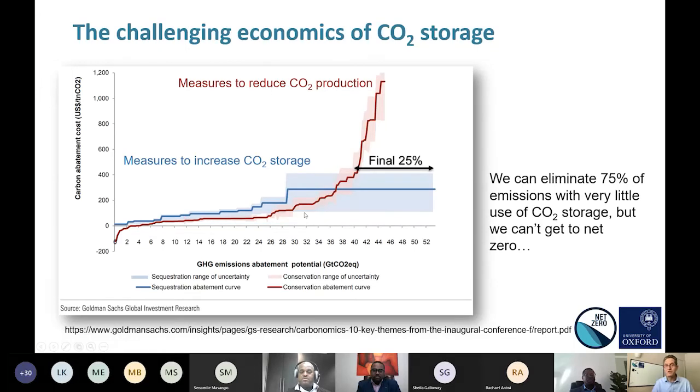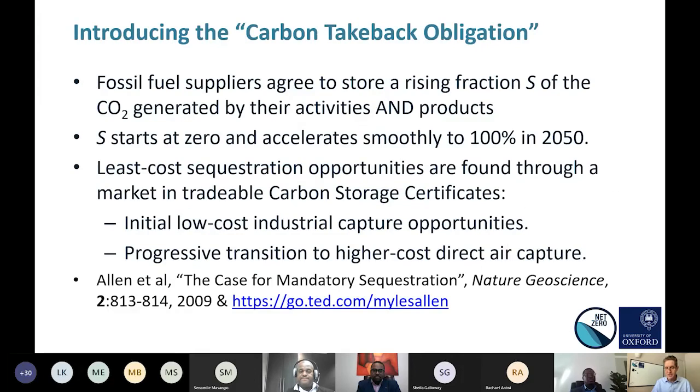An interesting question raised: why, therefore, is the environmental movement so against it? Well, I think part of the problem, if we go to the next slide, is that in the short term it's seen as competition with reducing emissions. It's seen as an alternative to reducing emissions, and it's seen as a way of letting fossil fuel producers off the hook.